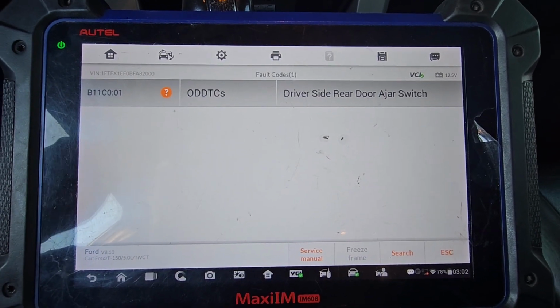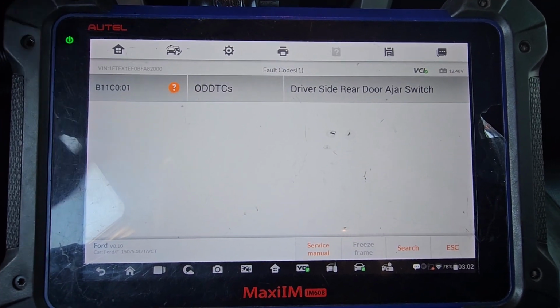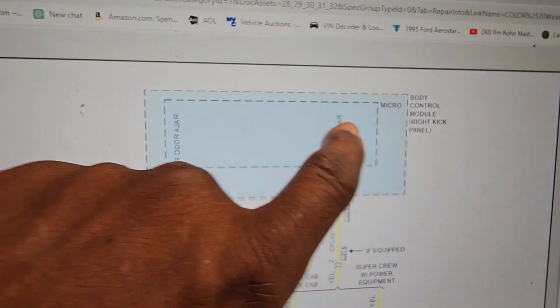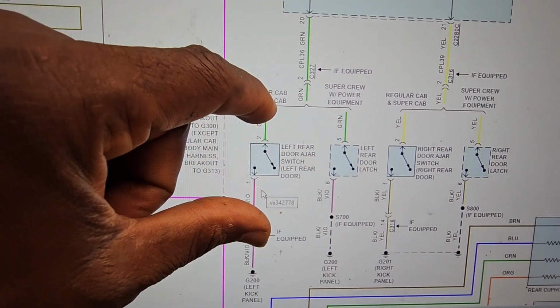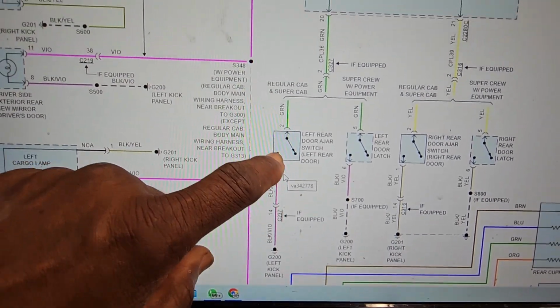I use Identifix. If you wanna buy a subscription from them or any wiring diagram company, it helps you understand how this functions. So we're gonna go to the office and check that one. If you notice here, this is the body control module, and this is the left rear door ajar switch. So it's open all the time. If the door is closed, it's supposed to connect this ground to the switch.